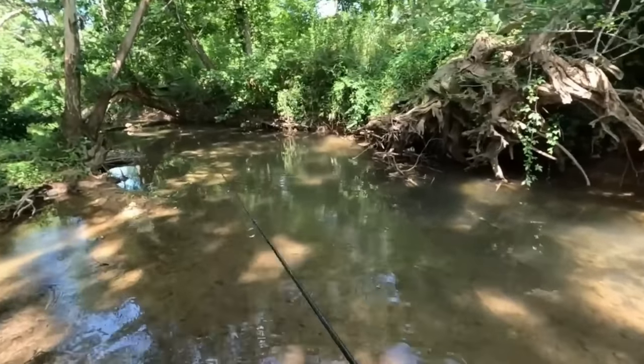I gotcha. Redbreast. Some of these redbreasts are a little bit long and thinner looking. But look at the colors. Got orange tips there. And then he wanted to go back, I guess. What do I have here? A tiny little green sunfish. He absolutely smoked that thing.